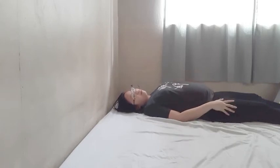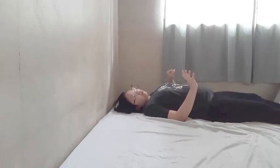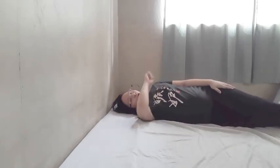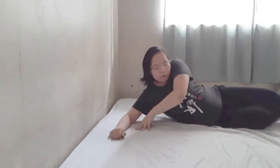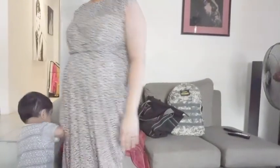Helpful din to kapag papacheck up kayo sa OB-GYN, si department, papahiga kayo dun. So, instead of standing upright that, or reaching out with your arm, huwag. What you do is, you roll on your side, like so, okay, and then you prop your arm to lift you, okay? Prop your arm, tapos tsaka kayo bumalik sa sitting position. Put your hands on your lap and then push down so you can lift your weight up.